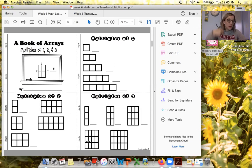It's just important. Multiples of three, so this time we're going to have three rows each time. So multiples of three, we obviously start with three. Three rows. Okay, I'm gonna go across this time. Three, six. Still have three rows. This time we have two columns. Three times two is six.